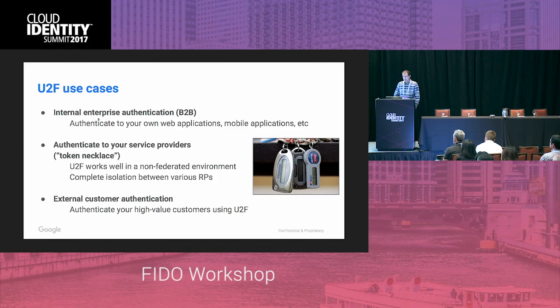You can also use it for service provider authentication. So if you're in the banking industry, for example, and you're a counterparty to a large number of banks, you get them to deploy U2F, you can have 1 token instead of 10 RSA keys. And then, of course, for external customer authentication, high-value customers, these are like the people whose emails really are sensitive, right? We would like them, and in fact, many of them do use security keys today as a way of protecting against phishing attacks.